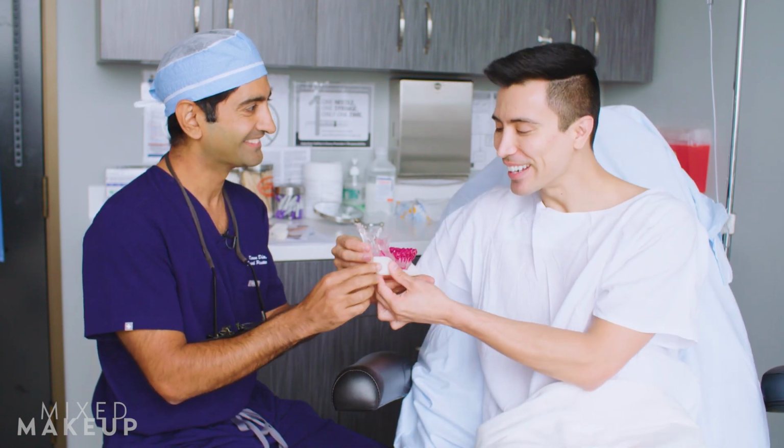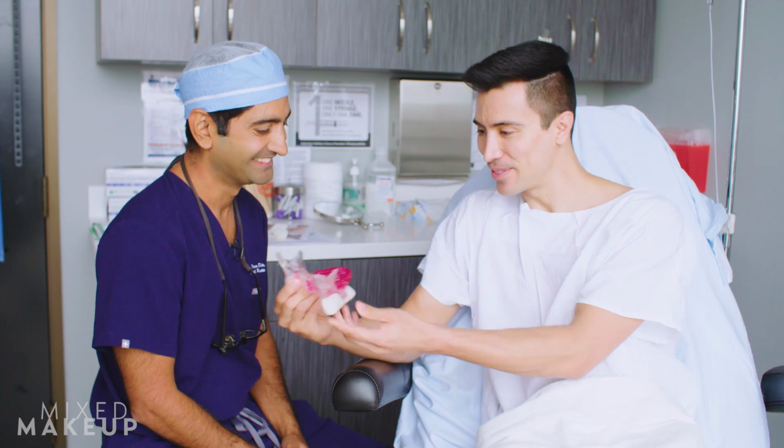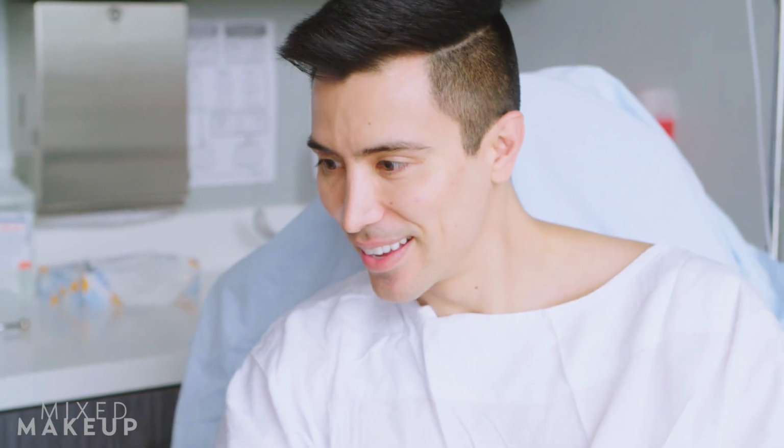See, this is when I get excited. The nerves subside, and this is where all the excitement comes back in, because it's visual, like real life now. Visual and tactile, which I love. There's so much to this. Any questions about the implant?